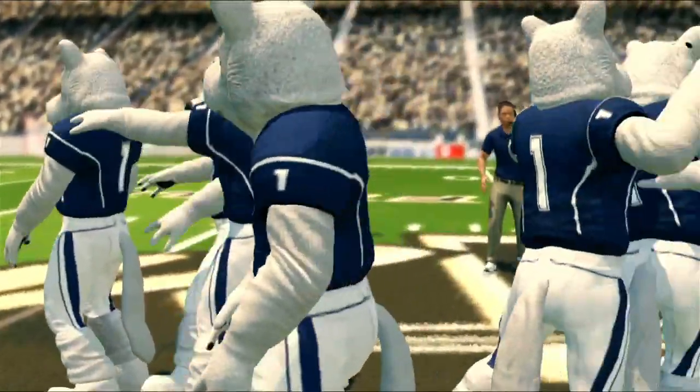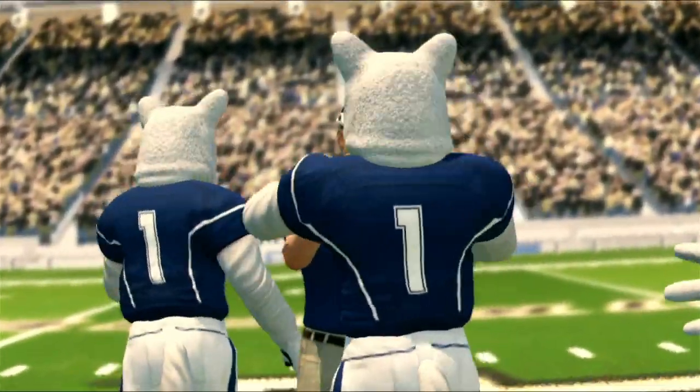And the ball game's over, and our final score in this one, Connecticut 21, Army 18.